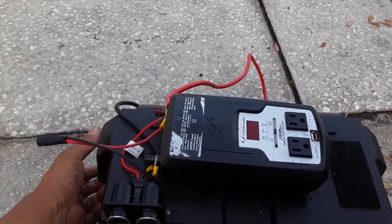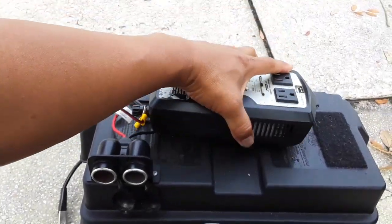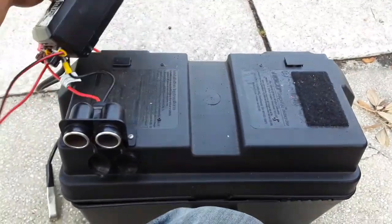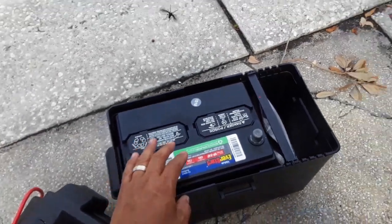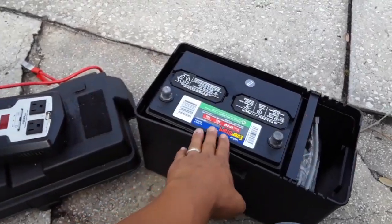So maybe we'll rebuild this battery pack, but it's a really simple thing to build. Let me show it to you anyway right now since we have everything all apart. Pause this. All you have essentially for making a battery pack like this is a battery itself.